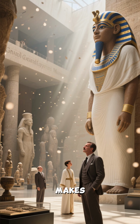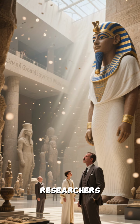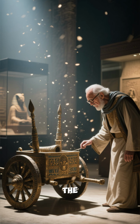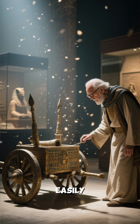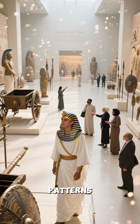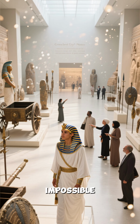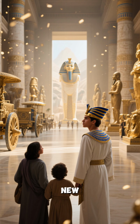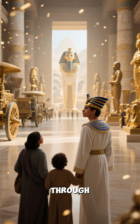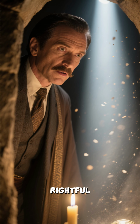What makes the Grand Egyptian Museum truly revolutionary is that for the first time, researchers can study all these objects side by side. Before, a scholar studying the chariots in one museum couldn't easily compare them with the weapons held in another. Now, they can trace patterns, compare materials, and connect the dots in ways that were previously impossible. This holistic view is unlocking new insights every day. For us, the visitors, it means we can walk through Tutankhamun's world and see it just as Howard Carter did, with every piece in its rightful context.